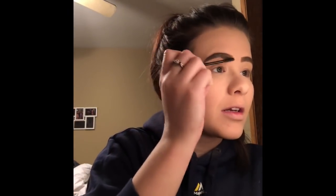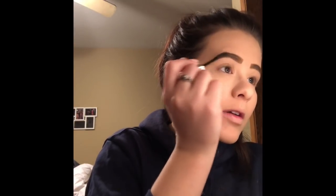So my next step is always to set my brows in place, make sure that they don't move throughout the day, that they stay looking the same all throughout. So I use just any clear brow gel. And right now my favorite is the 24-Hour Brow Setter by Benefit. Obviously it's clear. I think they have it in shades too, but I just lightly run it through, keep the hairs in place.